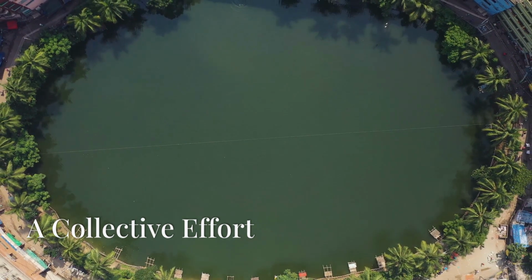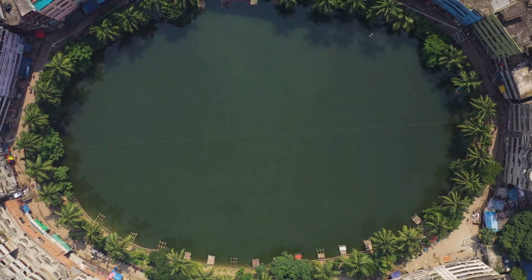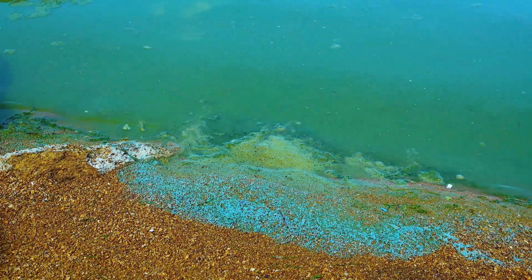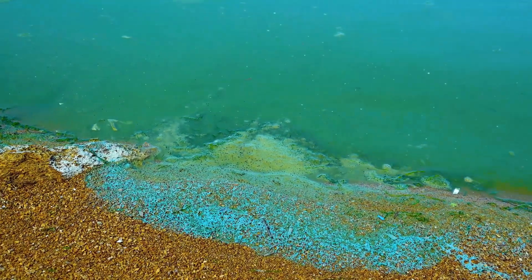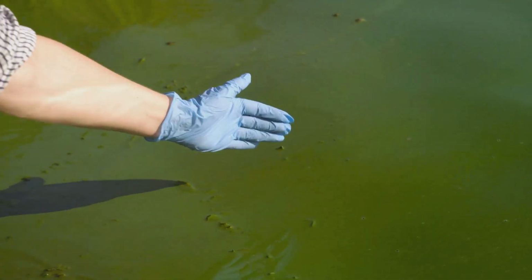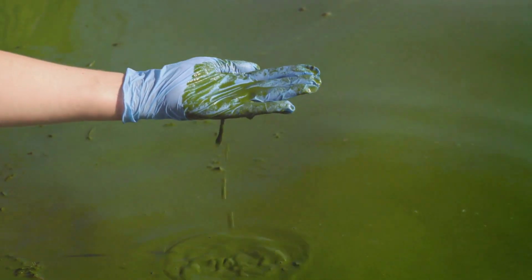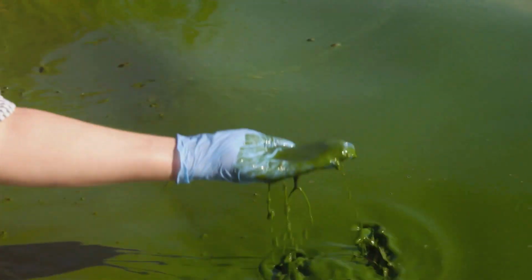Section 11. Taking responsibility for water safety. A collective effort. Protecting our water resources from the threat of cyanobacteria blooms requires a collective effort involving individuals, communities and government agencies working together to address this growing concern. Individuals can contribute by practicing responsible water use, reducing their environmental footprint and staying informed about local water conditions.